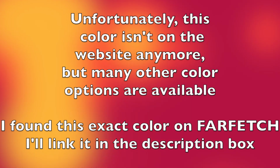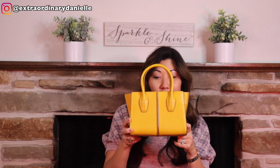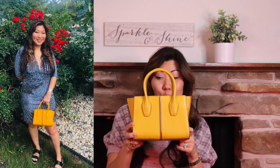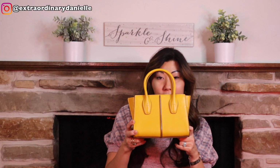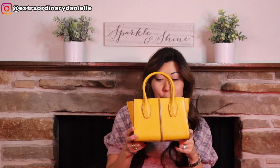This is in the mini size, and as you can see, it is in a yellow color. It is coming up more bright on camera than it actually is in person. In person, it's kind of like a mustard type color, and it's a perfect color for really any time of the year because it is a more muted yellow. It is suitable for the fall or the winter because it isn't a real bright yellow like that Tory Burch bag that I just showed you, which was a very bright yellow. This one is more of a mustard type tone, and it has silver hardware.